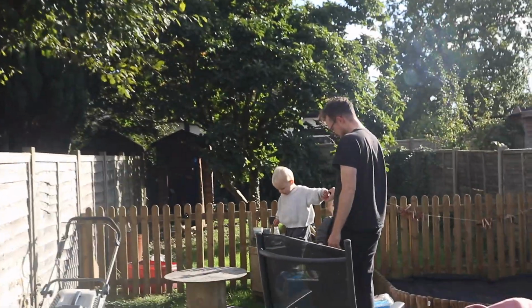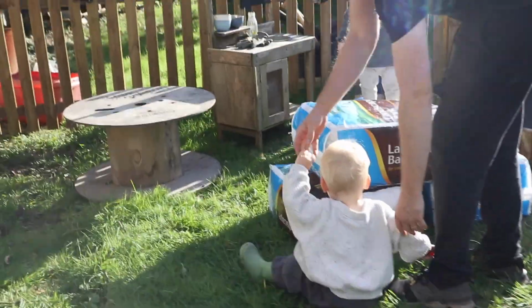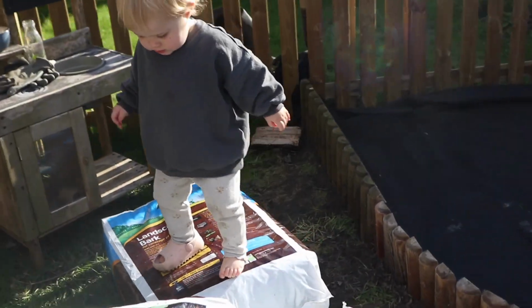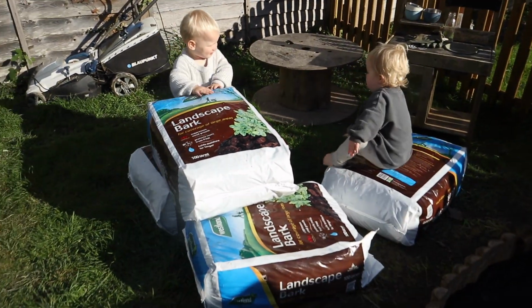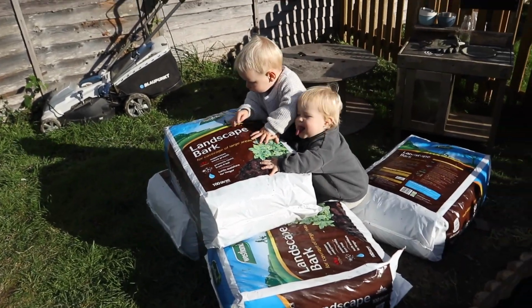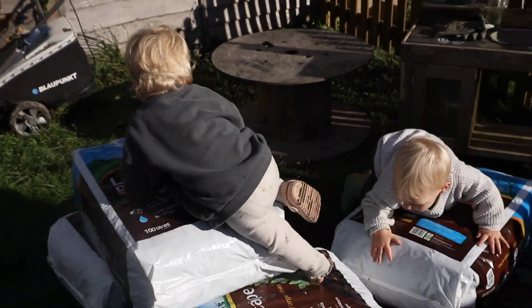Percy and I popped out to the garden centre round the corner to grab some bark to go in this area, and obviously anything that they can climb on, they will climb on. So they had a good play on the bark, they turned it into a slide and had some good fun exploring.